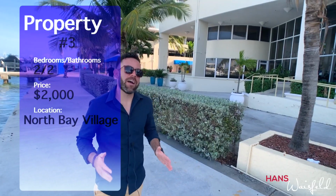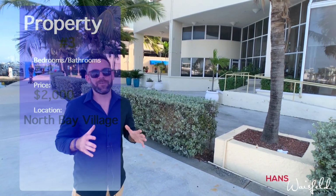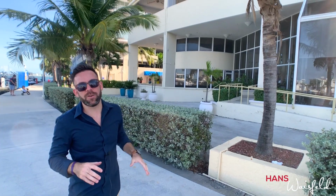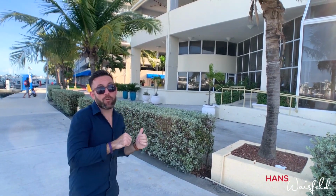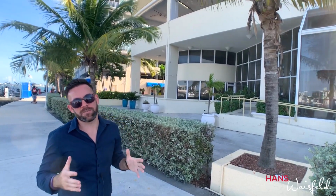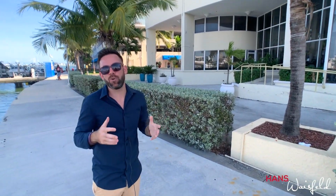All right, guys, so right now, right behind me, we have property number three. Right now, we're in the area of North Bay Village. It's located between Miami Beach and Biscayne in the North Miami Beach area. This condominium here actually is called the Grandview Palace. It's always two bedrooms available for the price range of around $2,000. They're two bedroom, two bathrooms.